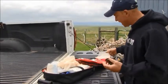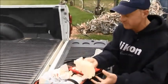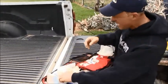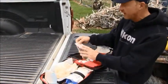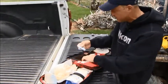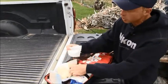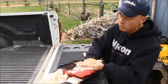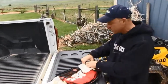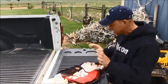Well, I'm restocking mine right now. First off, you're going to want latex gloves so you don't get any of the other person's blood on you. After that, it's just lots and lots of Band-Aids. I've got Band-Aids for all sizes, just about everything I'd ever need, and lots of surgical gauze that you can add to a wound and bandage over it and wrap. And with that in mind, you're probably going to want some tape, different wrapping tapes to make sure everything stays in place.